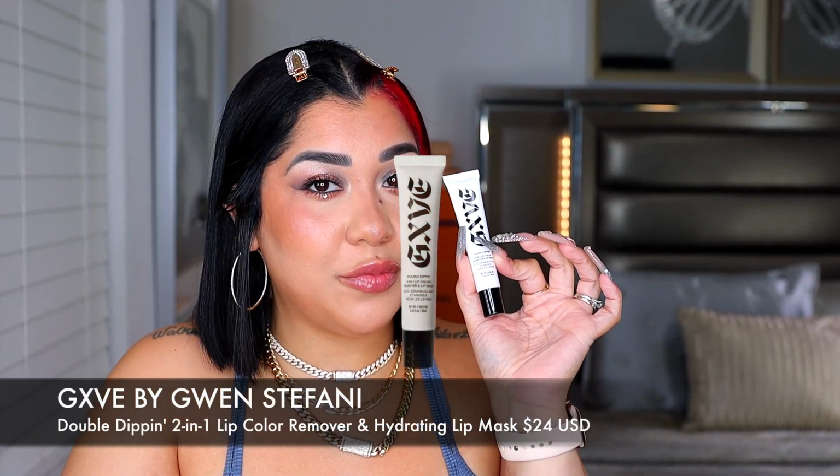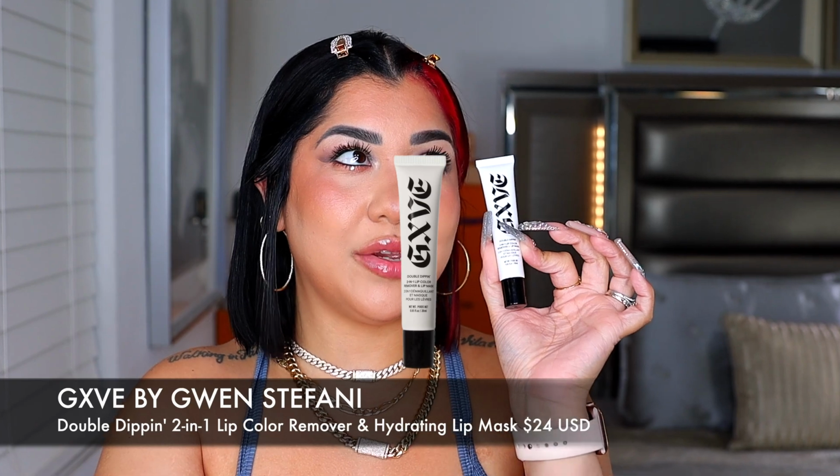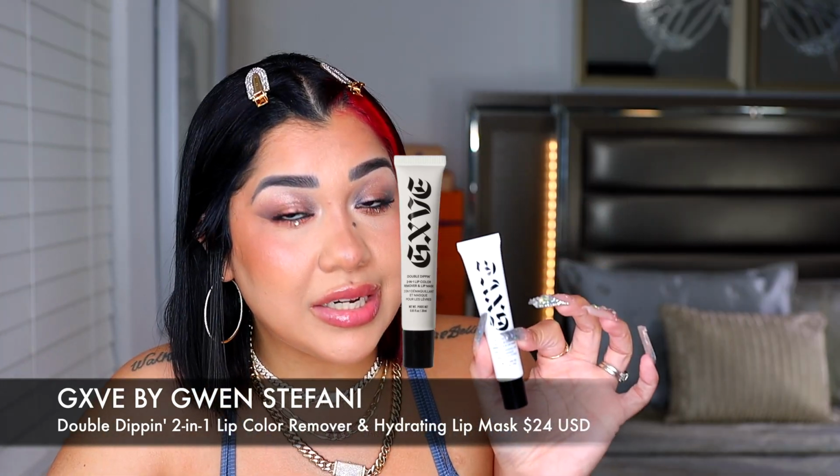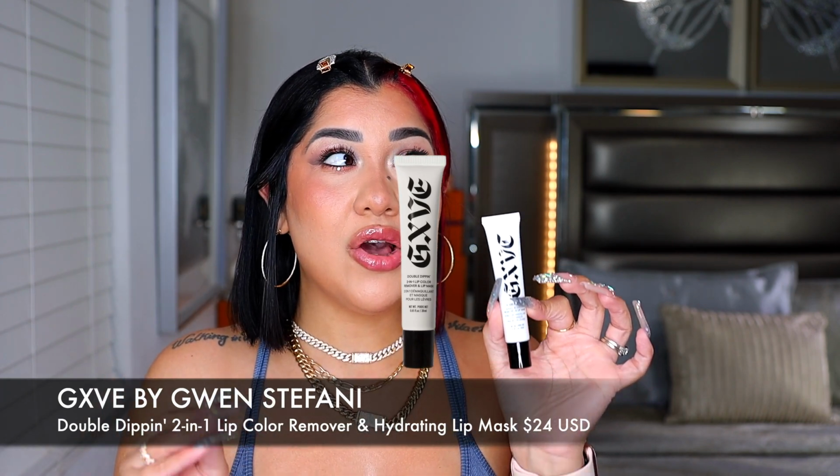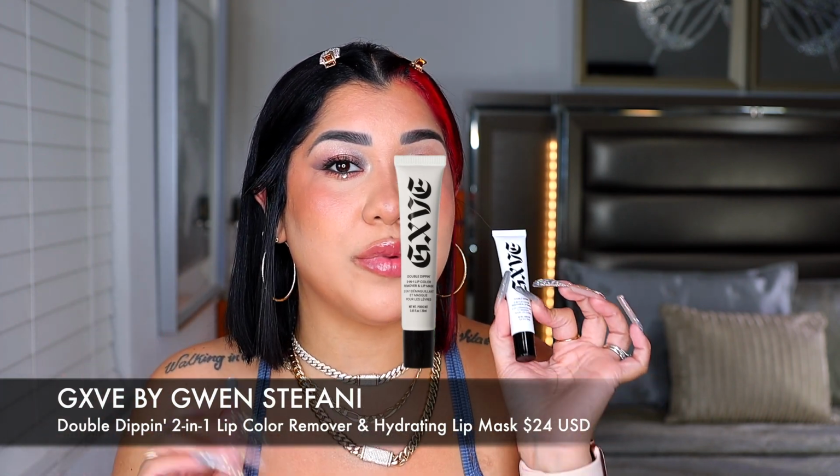2-in-1 lip color from Gift Beauty. It is the best thing they released last year. This is literally, no joke, going to remove every single trace of even the most high performance lipstick. And it's super easy to use and quick.